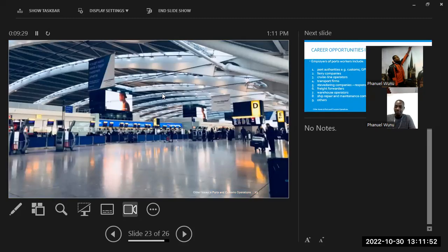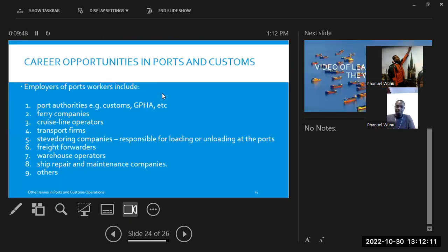See this? Okay, it's a typical airport terminal. We have the check-in point, check-in counters and machines and all that. Now we have the gates there, gate D, gate E, showing you where you are going to. And all these systems must be checked regularly to ensure that they will provide important information to travelers.